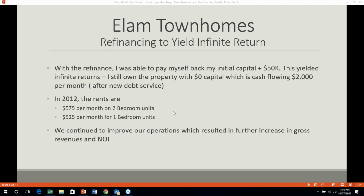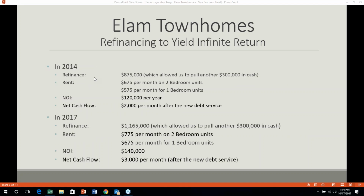And in 2014, we felt very good that the property had appreciated very much, because we increased the rents by $100 per month on each unit. Basically, that increased income by $3,200 per month, which is $36,000 per year. On a 10 cap, that itself is $360,000.